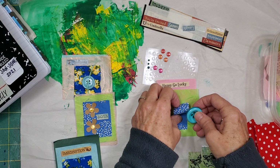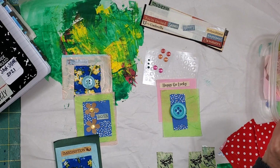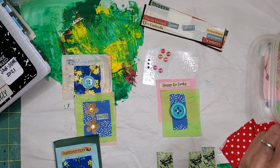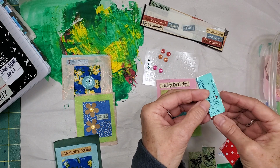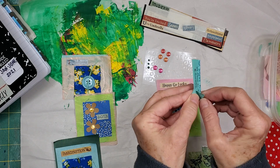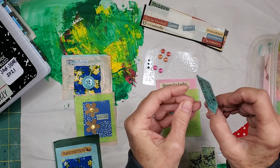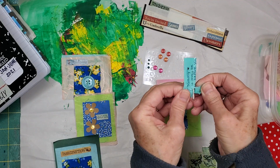Now, the way that I like to do this is to, and I'm using Miss C's tapestry needle, which has become indispensable. I thought I lost it the other day, and I was freaking out. I was like, where'd it go? Where'd it go? It's right here.